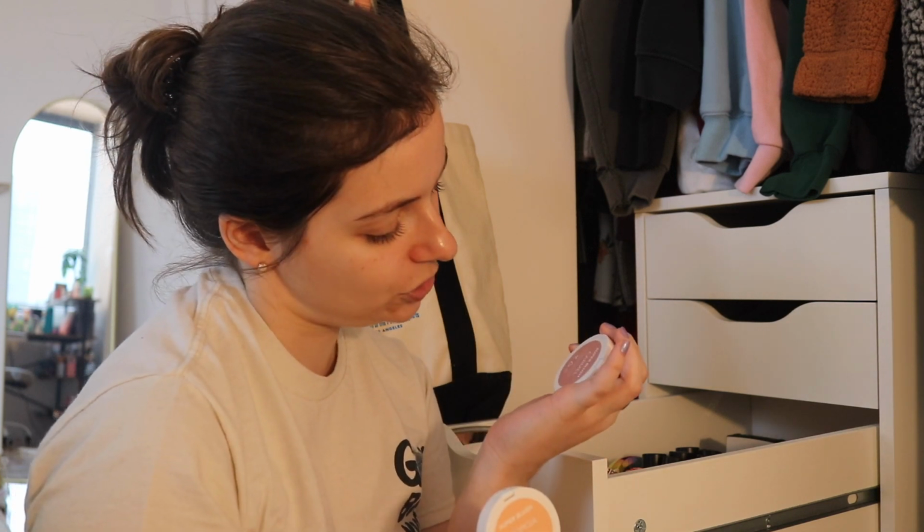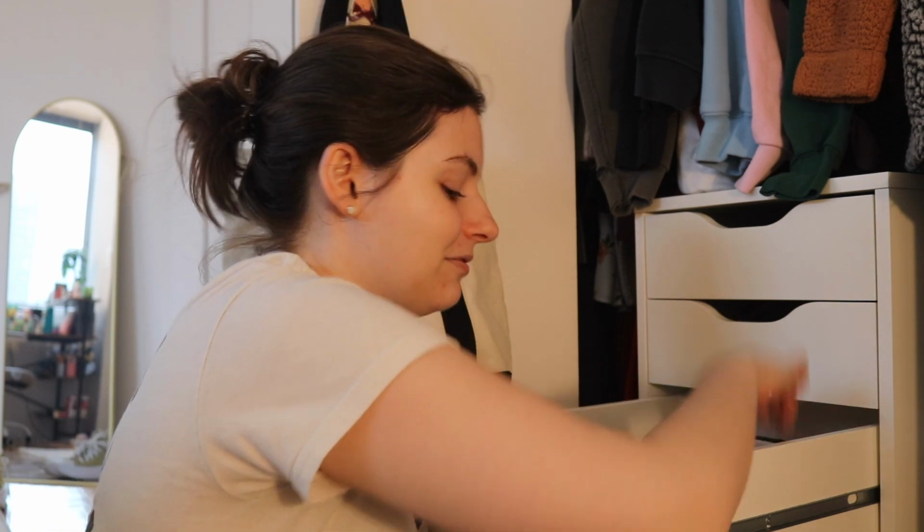Are these probably super expired, these two? Yes. Am I gonna get rid of them? No, because I don't truly believe that face products like that really expire. What do you mean? What's gonna happen to me? What's been happening to me? I also don't wear makeup long enough that it would affect my skin anymore.